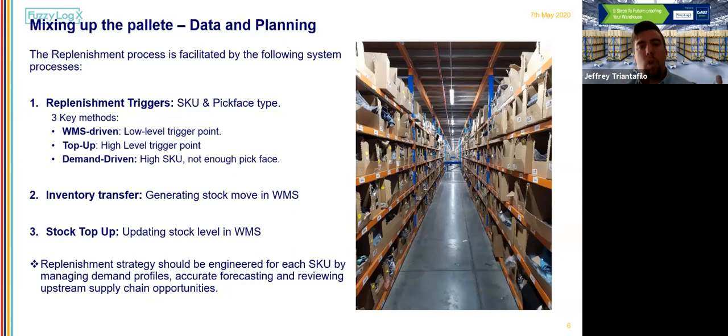Then the second one is topper. So this is when, instead of working on a low-level minimum trigger, you've got a high-level trigger, and you're always trying to maintain your stock above that trigger point, and it's more opportunistic.